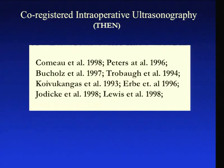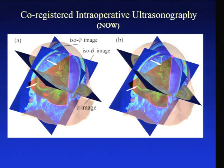So here's what we can do today, and I'm going to show you a lot more of this. So this is a co-registered ultrasound exam. Look at the details now in here, the faults, et cetera, a full volume acquisition over the area of interest.